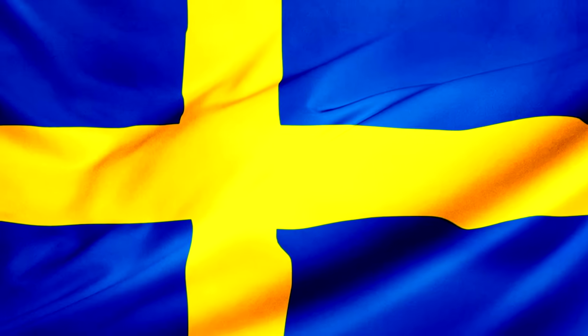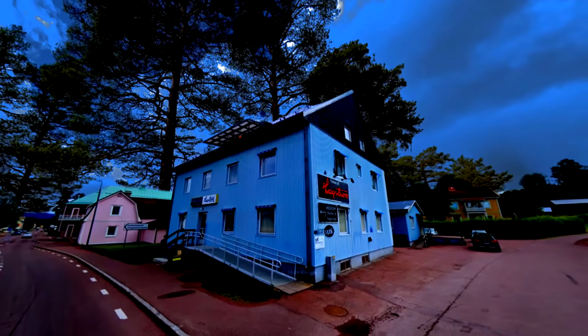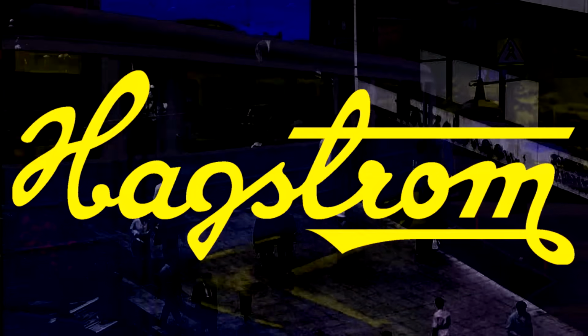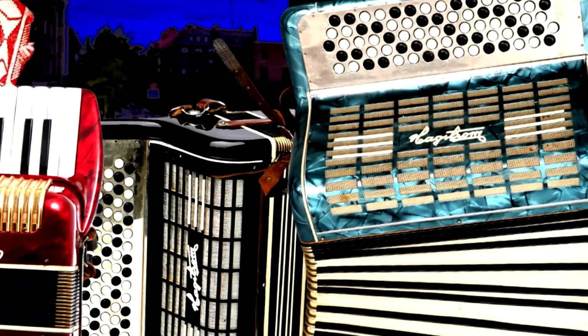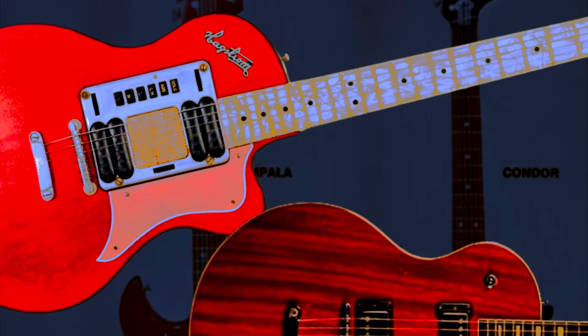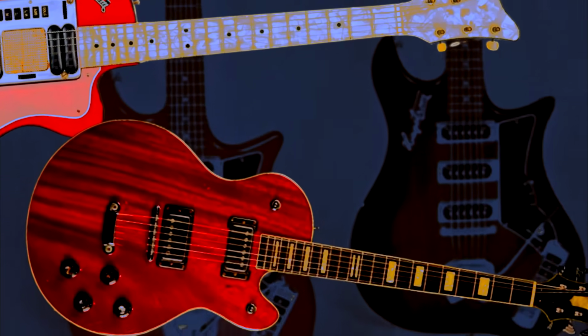Our story begins in central Sweden and the city of Älvdalen, home to a local business that made its rock and roll footprint. It's the late 60s and music manufacturer Hagström had been in business since 1925, some 42 years of making customers happy through their famous accordions, and then embarking on electric guitars around 1958 through custom models like the H series and the Sweet Les Paul, to name a few.